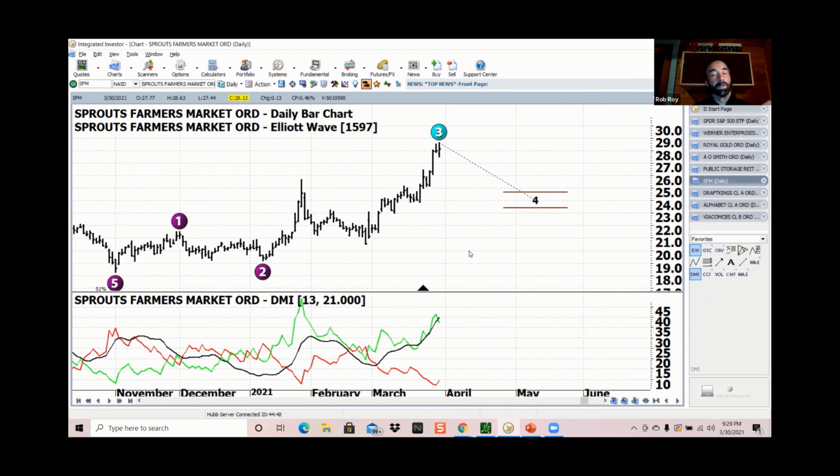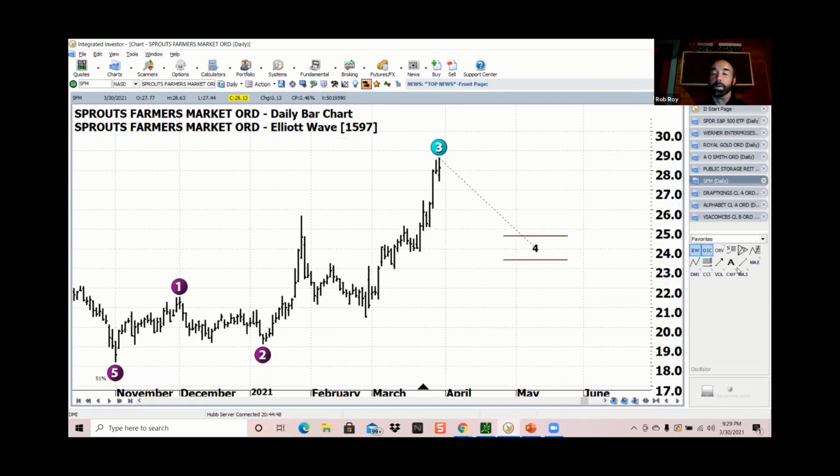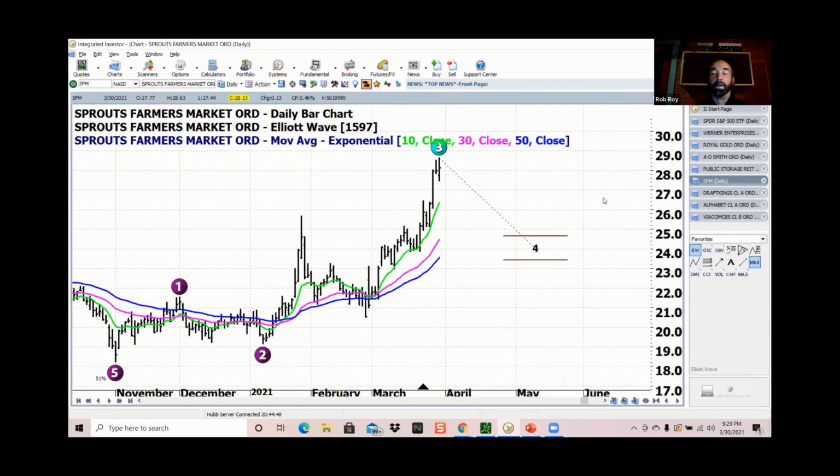Now remember, and I mentioned this over and over again, when the DMI shows that the strongest part of the move is over, it doesn't mean the entire move is over. It means the strongest part of the move is over. So we could still drift higher from here, but when you're vertical like this, that makes you even a little bit more wary. We could actually pull back here a bit.